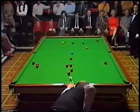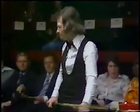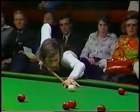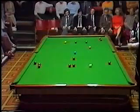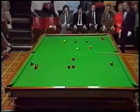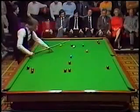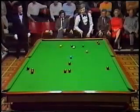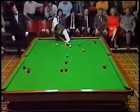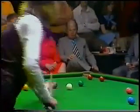Higgins, of course, has put the black safe so as to stop Miles getting in with a break, because Miles badly needs this frame to draw level. Higgins wants it to win the match. One. Two reds are down over the bottom pocket. Six. I don't think he's gone far enough to see either of them. In fact, he's snookered himself on both of them. No, he's again altering his mind. That's the shot that faces him down there.